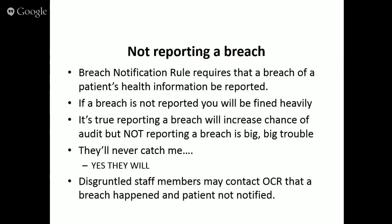Not reporting a breach is certainly a big, big risk. As we discussed earlier, you are required to report a breach if it occurs. If you do not report a breach, that is a $150,000 fine if found out, and it is a disgruntled staff member that normally gets you caught here.